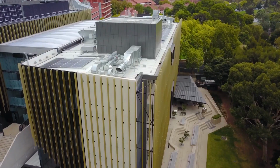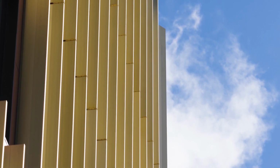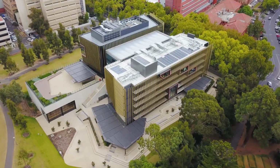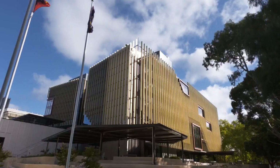One of the beautiful architectural elements that we're looking at here are these really striking gold blades. That's our aluminium veil, which provides shading and glare control to the internal space. And the veil also creates opportunities to celebrate key moments inside.